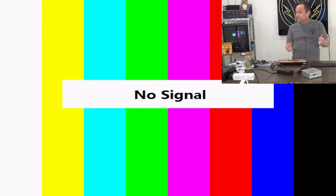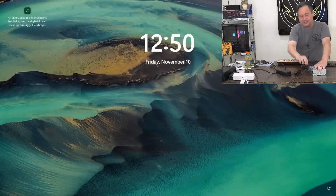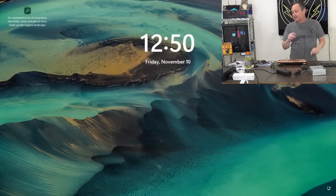It's quiet. Hopefully we're going to get a power on self-test screen, a post screen. Unsupported signal. So it's telling me it's getting a signal. I may not have this plugged in all the way. There it is. Okay, so we're at the desktop.